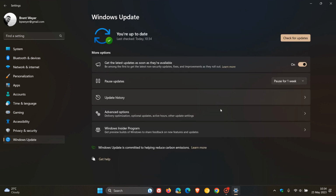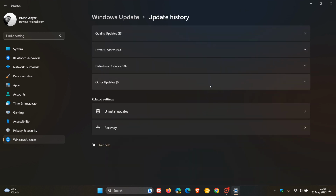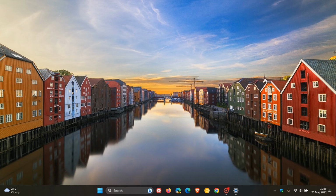Now, if you do have the setting turned on, over and above installing the update, it will also install this update. If we head to other updates, Windows Configuration Update, which includes all the new features for Moment 3, which there are plenty of. So just take note of that. You need to have this setting turned on to get the Moment 3 feature updates. Now, with that out the way, I'm just going to dive straight in because there is plenty to get through, and I don't want to keep you guys all day.